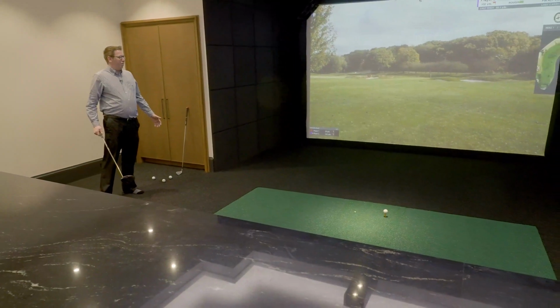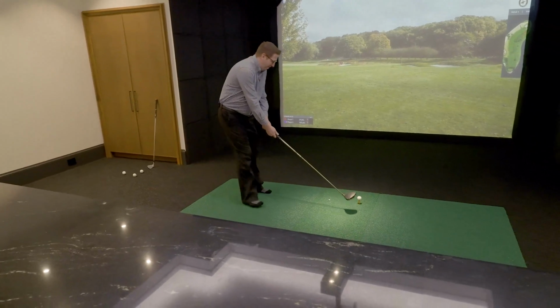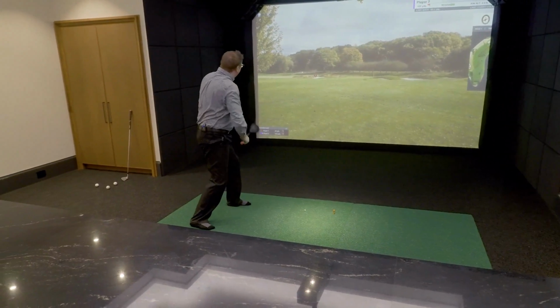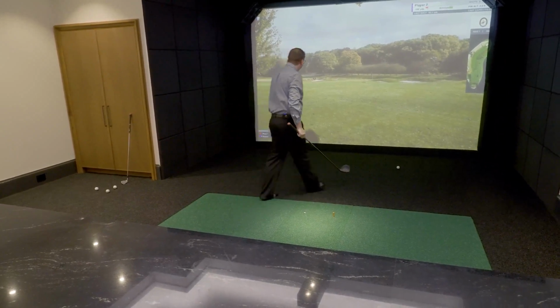I'm not a golfer myself, but with a setup like this, I feel like I gotta try it out. Oh, not very good. I don't even think it made it on the screen. I think I'll stick to talking about smart home tech.